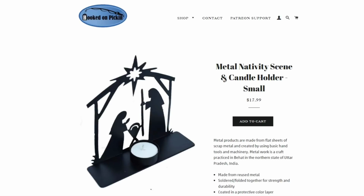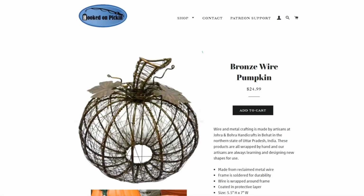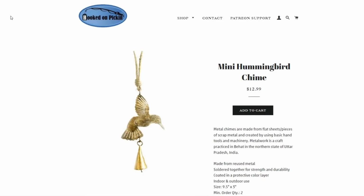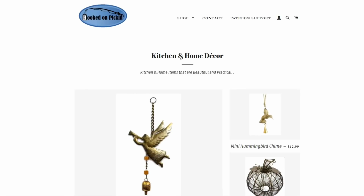The metal nativity scene and candle holder, size small, $17.99. The wrench wall hook at $19.99. The bronze wire pumpkin, isn't that cute? Just love it, $24.99. The mini hummingbird chime, we did keep one of these for Mama Hooks, $12.99. And last but not least, the Trumpet Angel chime at $17.99. So hopefully you loved everything that you saw.